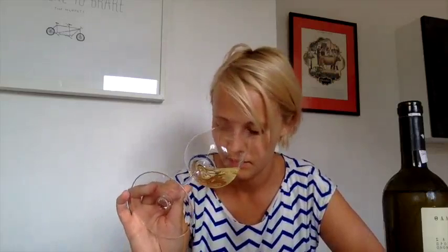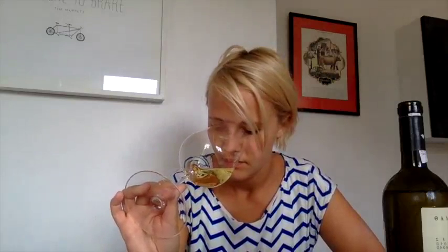Lovely, lovely spice on the nose. Very lemon, mineral, so you almost get the sense of stoniness, steeliness here, perhaps a touch of volcano, a bit of ash. But definitely you get the effect of the oak from vanilla spice, a bit of acacia flower. It's very floral actually.